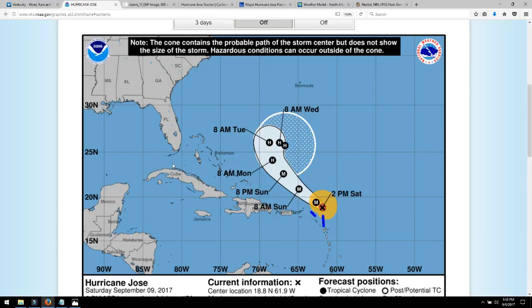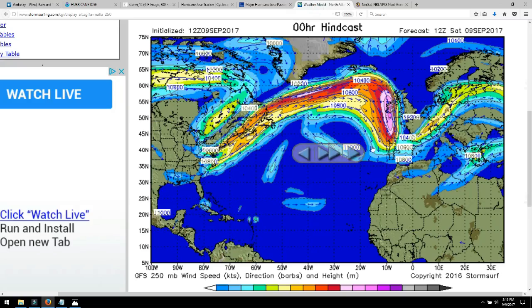Now, a concern with Irma is that it's now heading north, and it's already gained a little bit of strength. They mentioned that the pressure has dropped, which means it got stronger. We're just going to have to wait and see. Now, really quick, guys, back to the jet stream model.